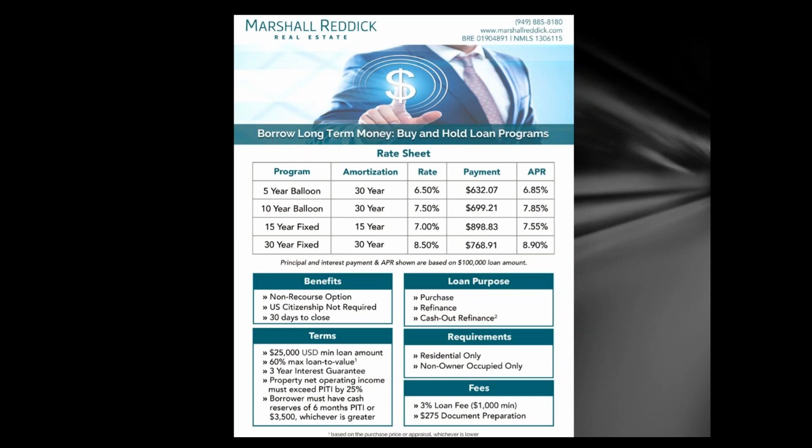So here is the rate card for our long-term money. Okay, so we offer 4 distinct programs. You can see them on the screen now, right? 30 or 15-year amortizations, no option for interest only. Okay, the lowest interest rate program at 6.5%. Now understand the payment column on here is based on the $100,000 loan amount. So a $100,000 loan amount at these interest rates on these programs will translate into those payment amounts there so that you can easily run the numbers.